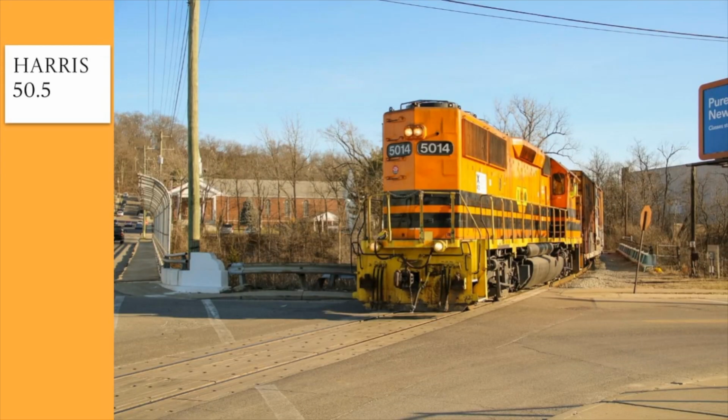Moving north, we come to Harris. This is just north of where I was standing. I thought it's worth mentioning because that bridge, you see the locomotive crossing, is newer, built by the city of Norwood, Cincinnati, whatever you want to call it, when they built the Norwood Lateral. So this scene has changed a lot since people have last railfanned it.